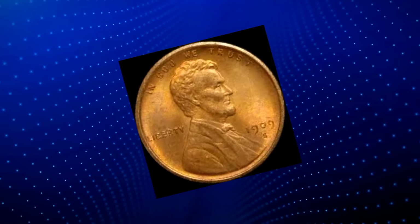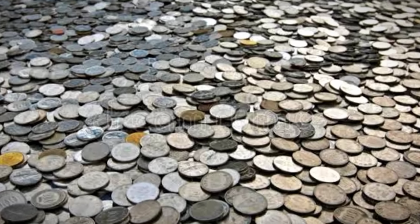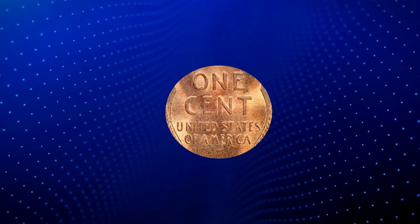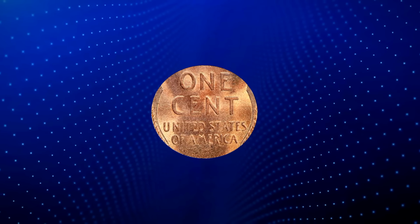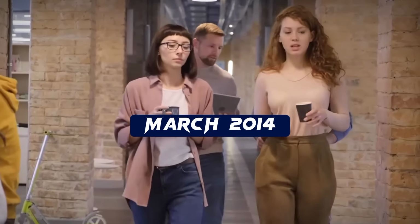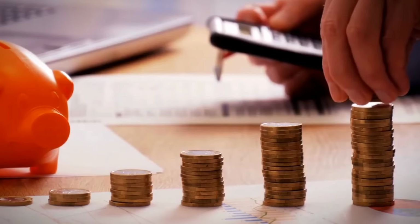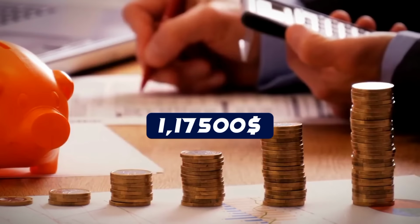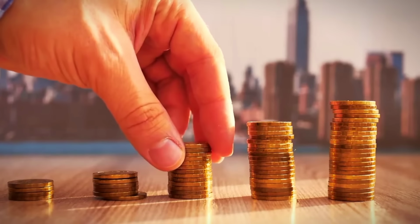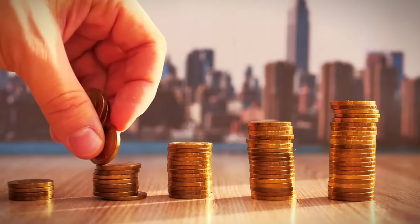The thing is, only slightly less than 500,000 of these pennies were minted before the Treasury Department ordered that the initials be removed. But that was enough to create a frenzy among coin collectors, and this penny has become known as the Holy Grail for collectors of Lincoln pennies. In fact, in March 2014, a 1909 VDB penny was sold for $117,500 at Heritage Auctions. Can you believe that? So, if you happen to come across one of these rare coins, hold on to it tight because it could be worth a small fortune.